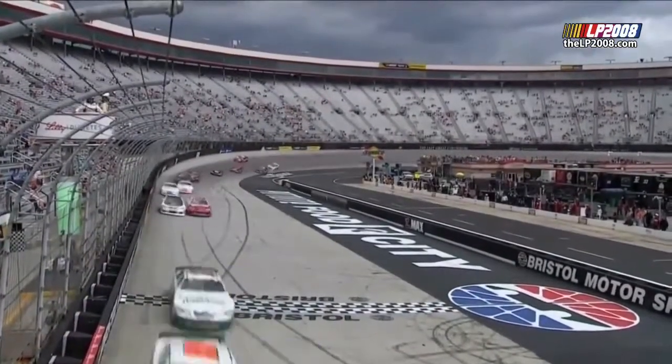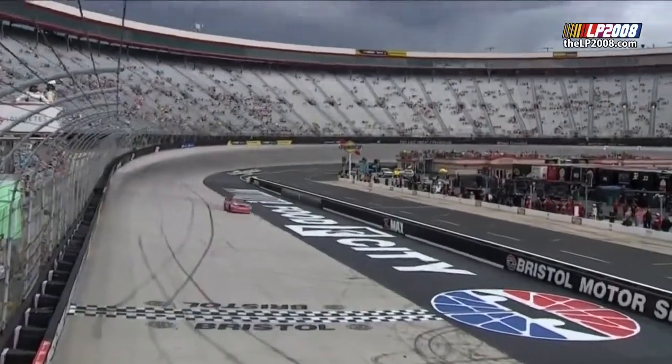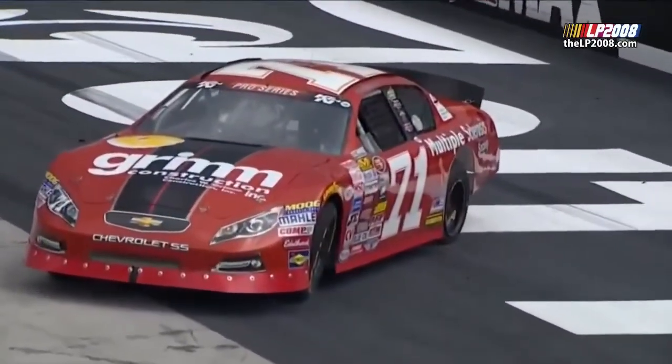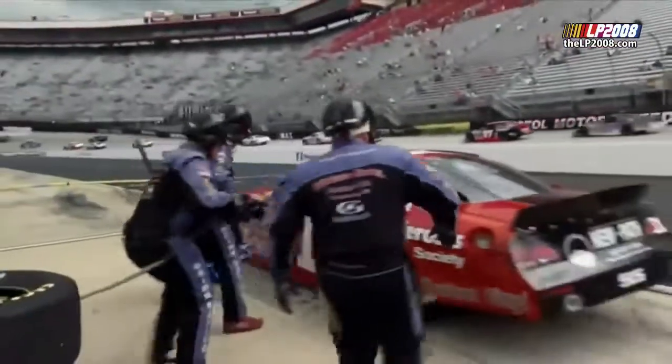Definitely seeing a left rear tire flat. You saw him go way up the racetrack trying to get out of the way. Knew it was bad, and then he ends up spinning. Everybody did a great job right there avoiding him. All right, let's go back down to Jason Wygant on pit road.